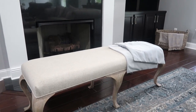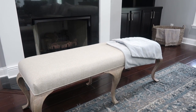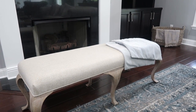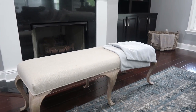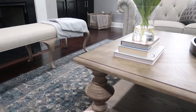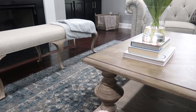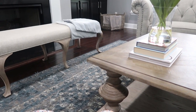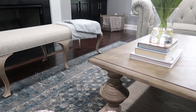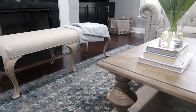So the next piece is this bench, which is from Bernhard. If the wash on the legs and the fabric and everything looks a little familiar, that is because it is in the same family with my coffee table, which is the Bernhard Campagna. As you can see, the wash is very similar. Normally, I would have probably done a different wash on the legs, considering how close the two pieces are together. I got such a good deal on this bench.